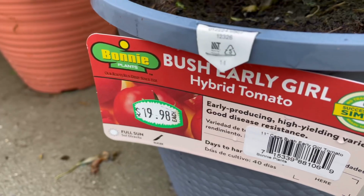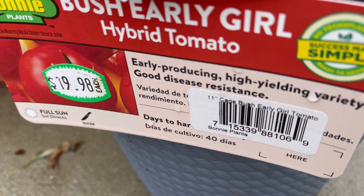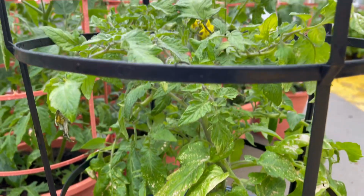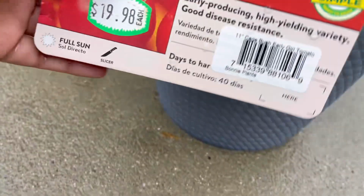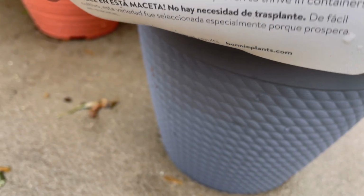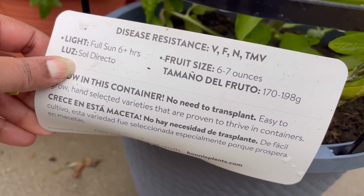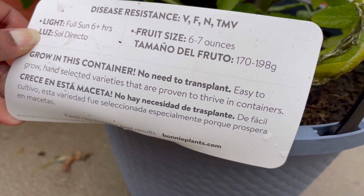Okay, let's see this Bush Early Girl hybrid tomato, $19.98. And it comes with this cage, so you can just put them on the deck and harvest them. See, days to harvest, I think usually it's 50 to 55 days. Full sun, fruit size 6 to 7 ounces, no need to transplant.